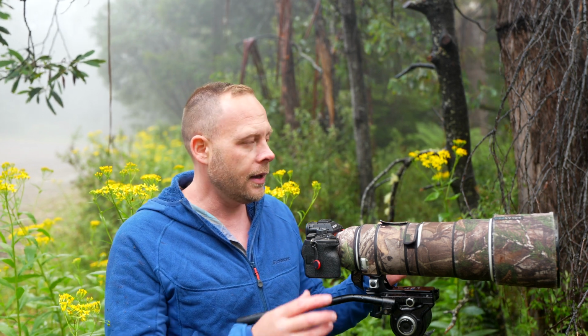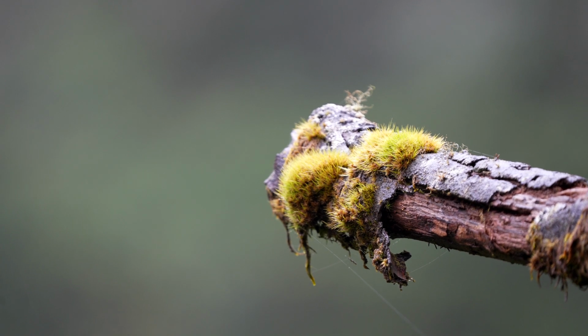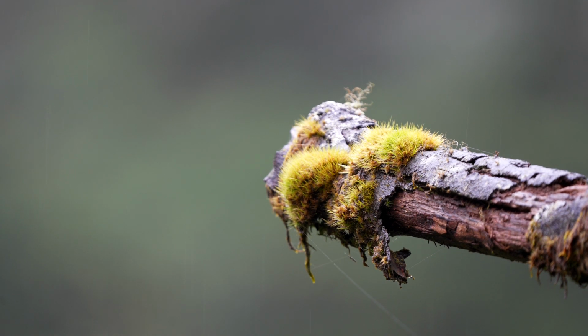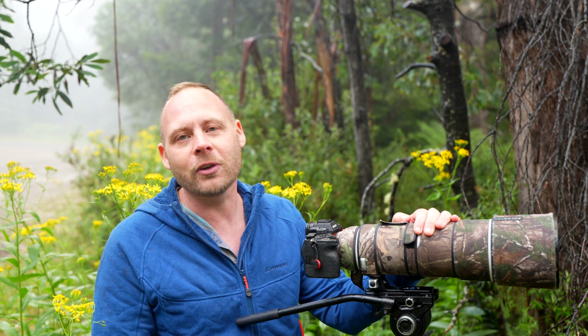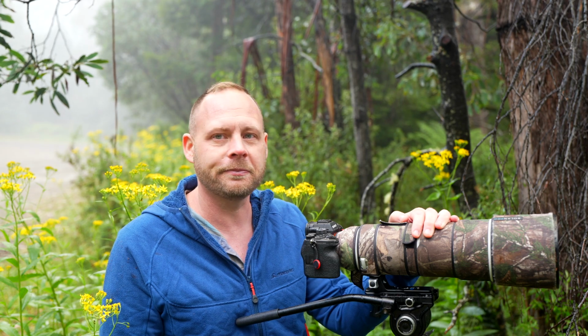So all I'm doing here is setting up in a good position, paying attention to my background again, making sure it's nice and clear. Although I'm not sure how it's going to turn out because it's so foggy that half the time it just looks white. But anyway, I'm trying to make sure that I have a clear background and just waiting for the birds to come on the perches.